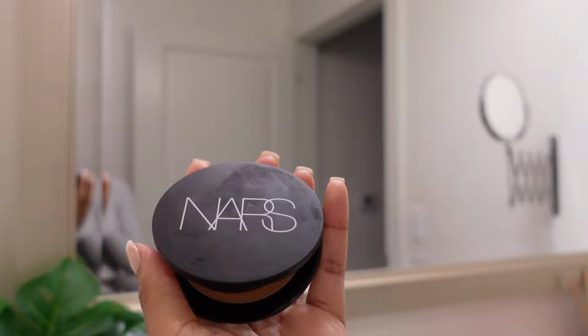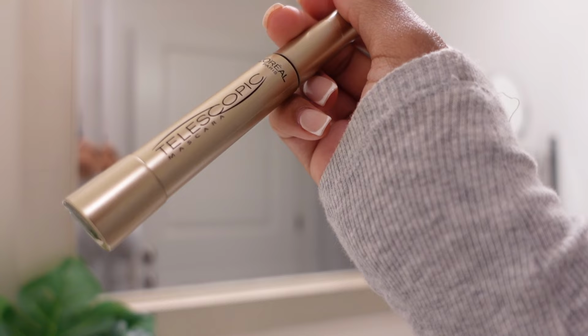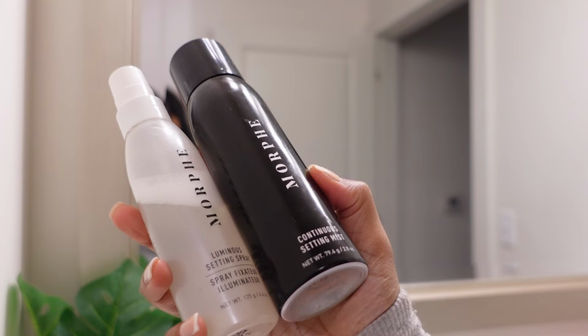Soft matte perfecting powder. I have really been loving this. I just put it right under the eyes. Now I'm just gonna go in with some mascara. Both of these setting sprays.